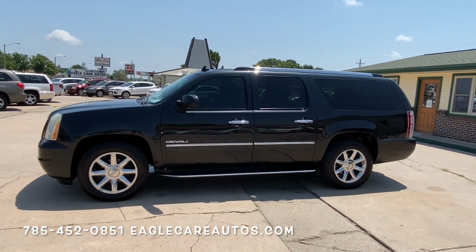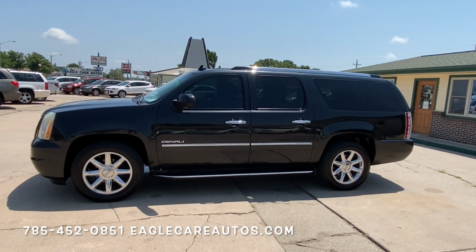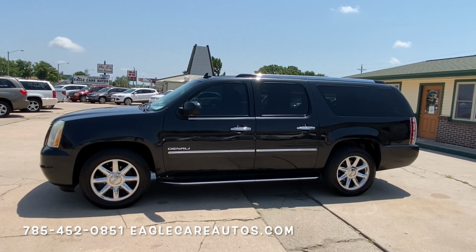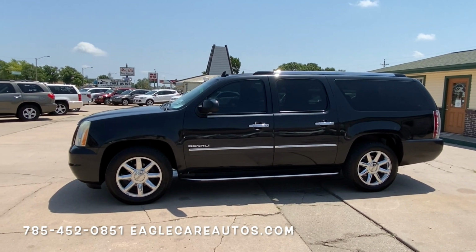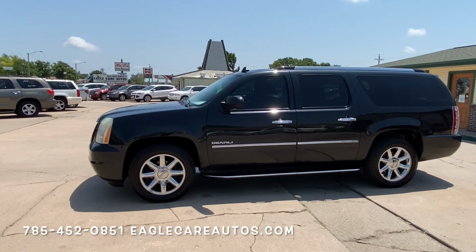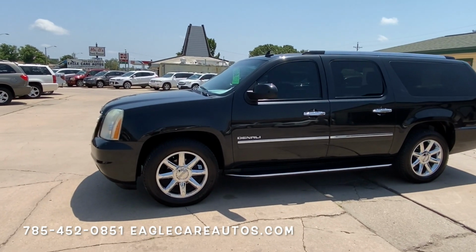It's sitting on Michelin, like new Michelin tires. The body and interior are in excellent shape. Smells great, looks great, runs great. Just everything is way above average, and for the mileage especially, it's clearly been well taken care of.